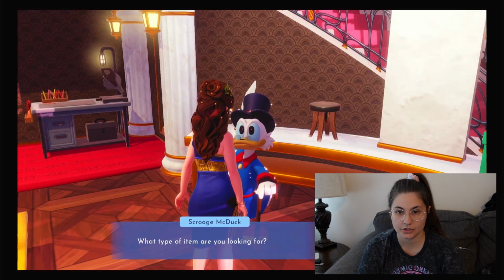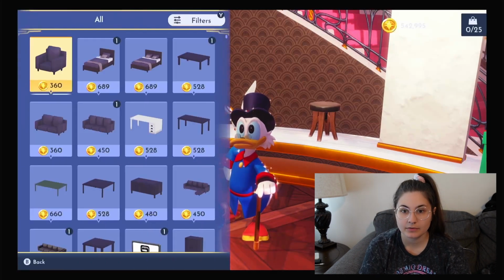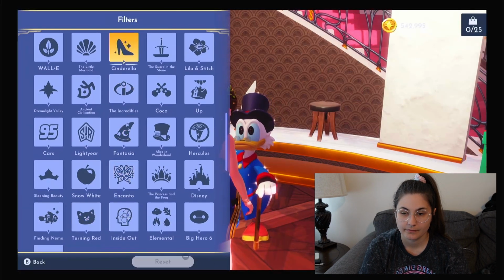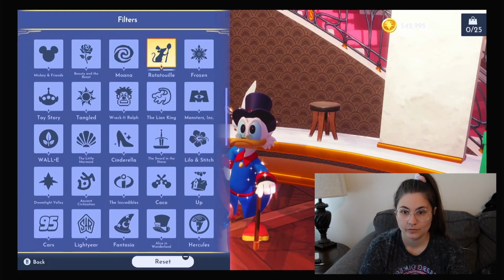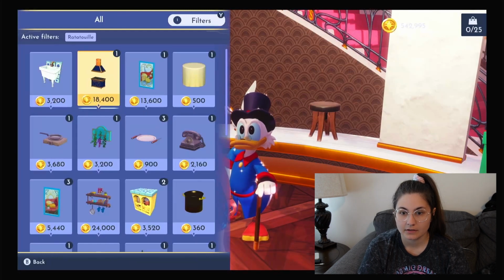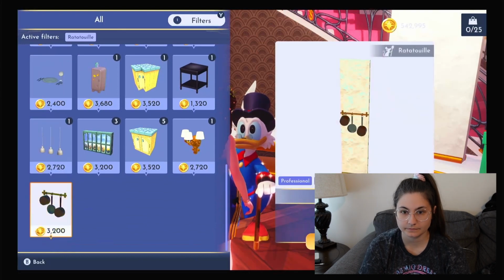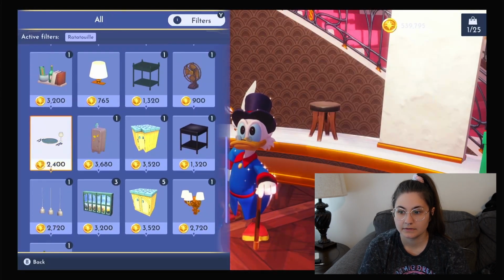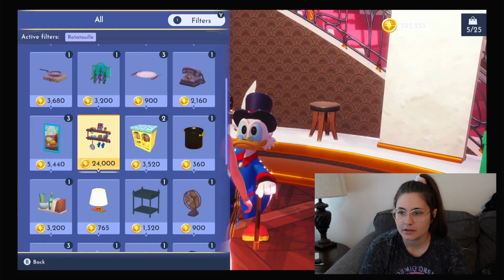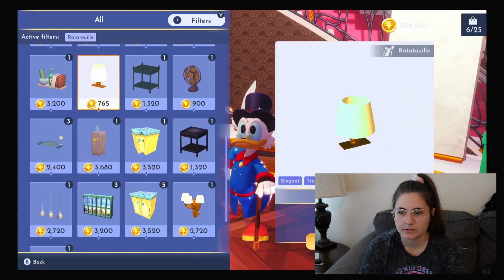You want some furniture? And I'm gonna filter it by ratatouille. So I know I already have that. Get a couple of these. Those are expensive. Oh my gosh. Another shelf. I'll grab a couple of these lamps.